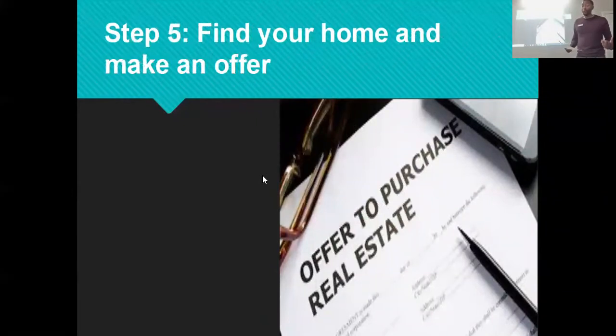Now, finding your home isn't where you start the process. That's almost halfway through. So you're finding your home, making your offer, and you can be very, very comfortable making an offer because you want to remember you have a due diligence period when you make your offer.